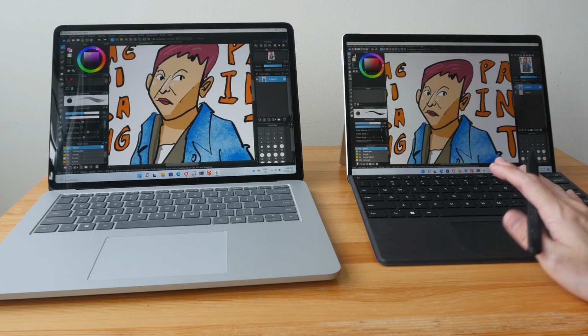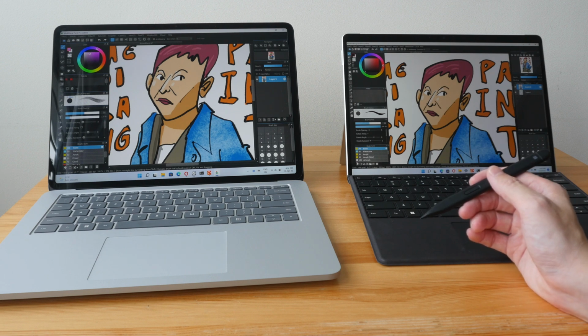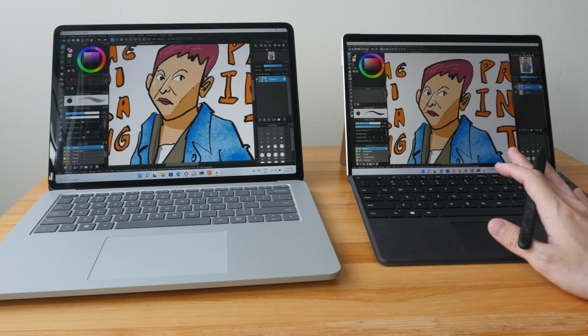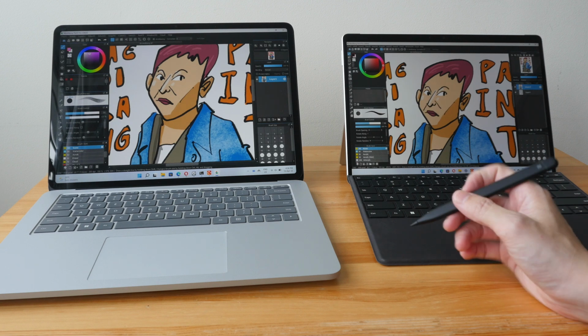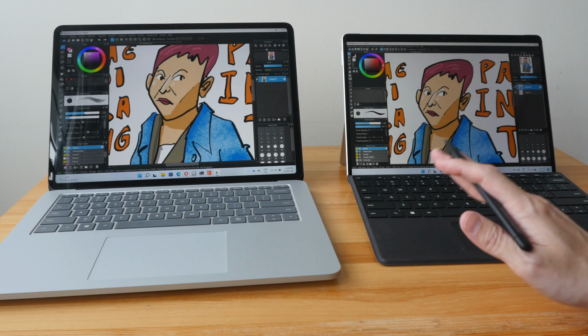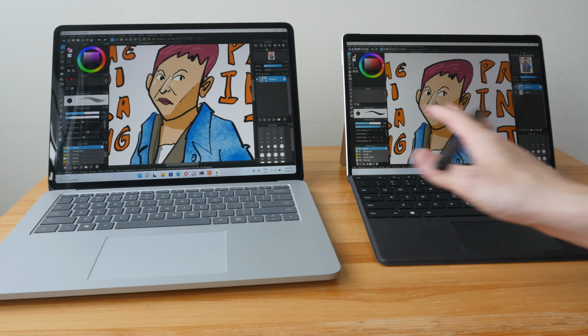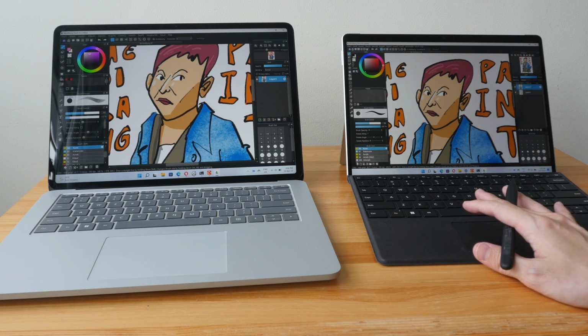Both devices support the Microsoft Surface Slim Pen 2 for writing and for drawing. The pen performance is similar on both devices. By the way, if you want to check out the pen performance, the line quality test, just watch the full artist review that I have for the Surface Pro 8 and also for the Surface Laptop Studio. The links will be in the video description below.